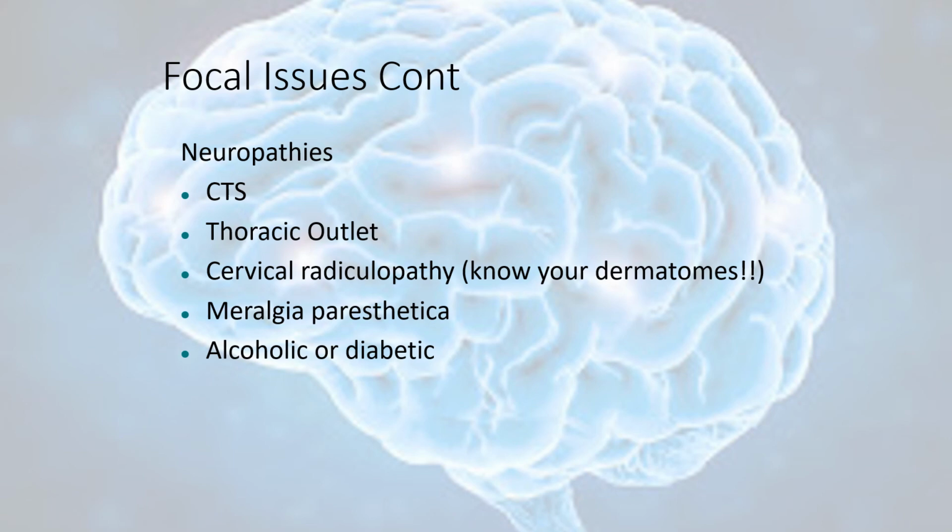Meralgia paresthetica is entrapment of the lateral femoral cutaneous nerve. It's basically the outer part of the upper thigh. It'll go numb. Patients won't know why. Sometimes it's because they've had too tight of a belt, or they've got a new car and the angle's different. Alcoholic and diabetic neuropathies are often stocking distribution, but they can be extremely painful as well, and many times you'll need to use gabapentin or some similar medicine to treat those.